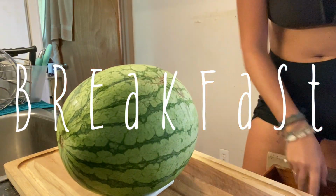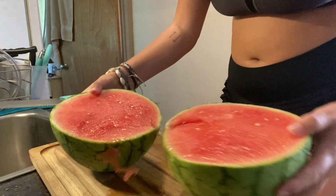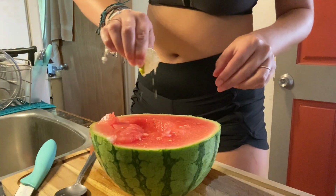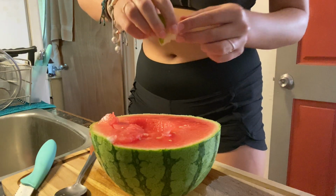For breakfast on Thursday, I had half of a watermelon. I love watermelon and I love to squeeze some lime over it.